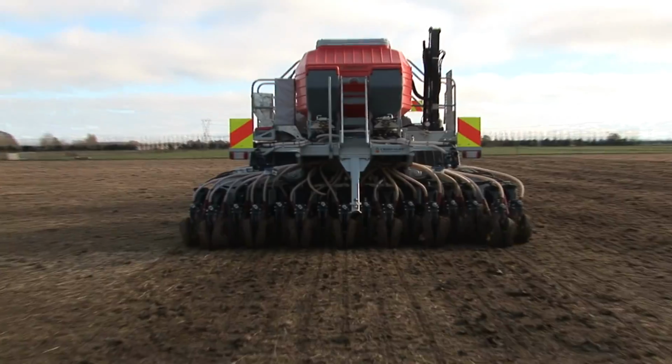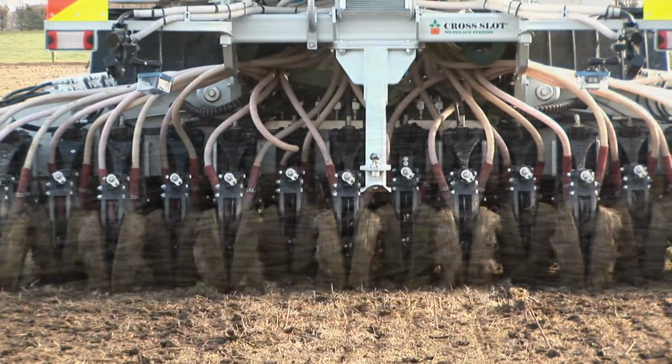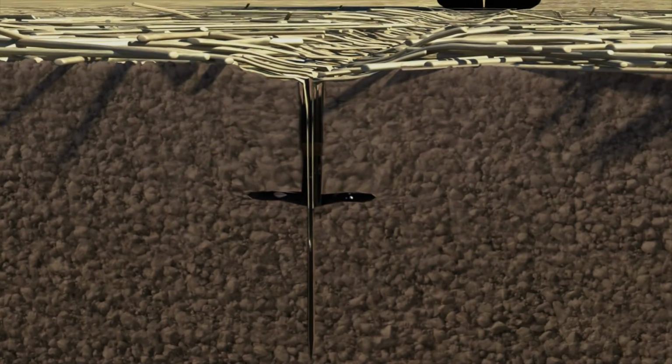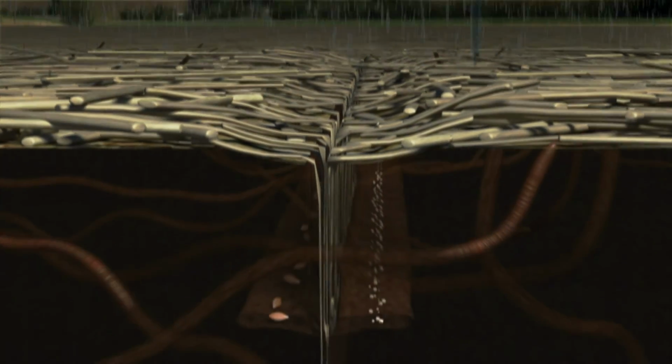What's more, the same benefits occur in wet soils, but for entirely different reasons. In this case, horizontal slots place residue where earthworms and other soil fauna can find them. Their burrows aerate the soil around the seed and provide drainage channels.